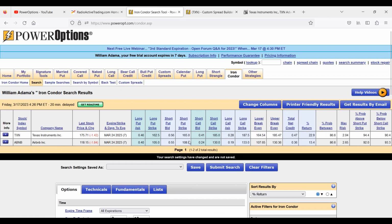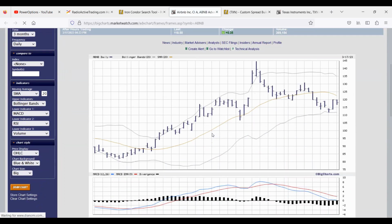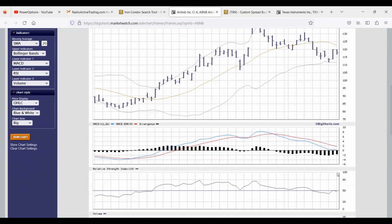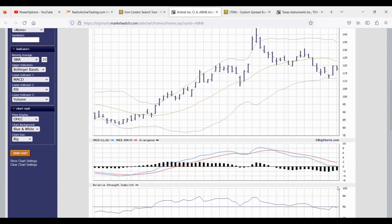No, it's still the same too. So let's take a look at Airbnb's chart. And we know we're going to see something similar. It's had a little dip recently. It does have that negative MACD crossover, though, as you see. It's still positive above the divergence line. And then this one's here.